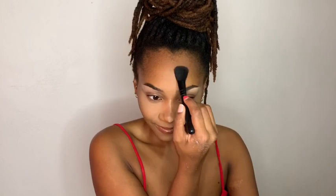Oh, this powder is not really good. Jokes. And I like to bring this up just to, I don't know how to explain this, but just to bring my face up. And I'm also gonna go over with this powder on my forehead where I put that contour. Can you see how my forehead has just magically disappeared? I mean, it hasn't, but just say it has, I'll be happy.